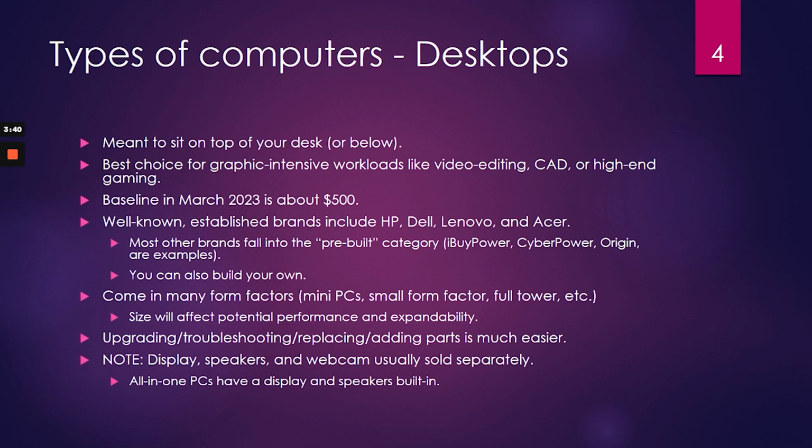The baseline price of a standard desktop is about $500, and that's in 2023. Of course, you'll see prices a lot lower, and in that case, it's usually an older model or something refurbished. You'll also see prices way higher, and that will usually be computers that include a larger graphics card, which can run over $1,000 by itself.